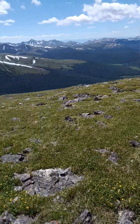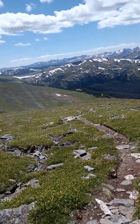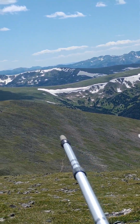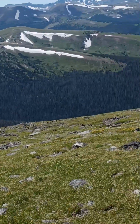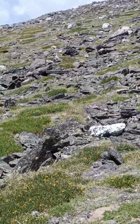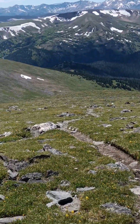I was talking to somebody up on the summit. They had told me that apparently down there, if I could zoom in, right before you take it up to Chapin, there's like a social path. And you can go around the base of this mountain, which is Chiquita, and then you can take it straight over to Ypsilon. Do Ypsilon first, and then come up Chiquita, and then take it back down this way. So, it's alright. Still got the whole summer ahead of us.